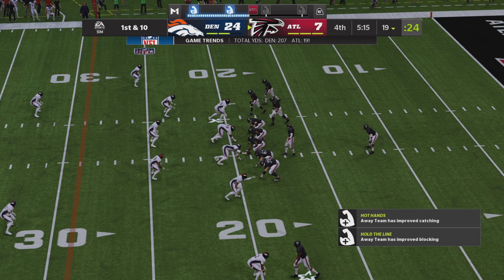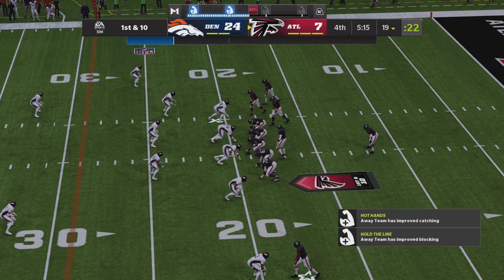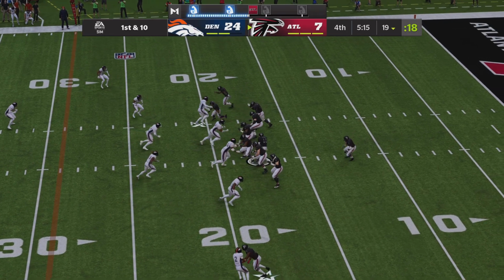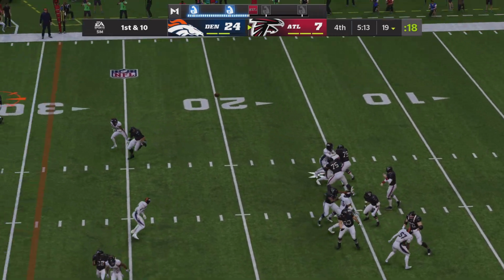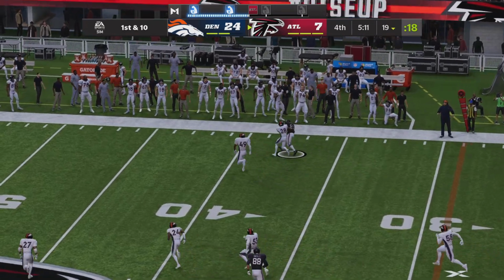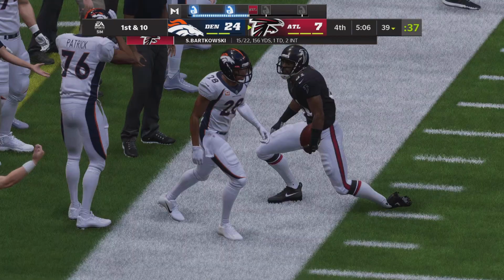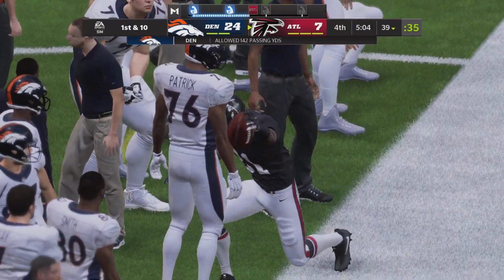So here's a first and 10 now down inside the 20. They'll try and start this drive in the air. Throwing the out route and complete. That's Haynes. And mark him down way up close to the 40 at the 39.